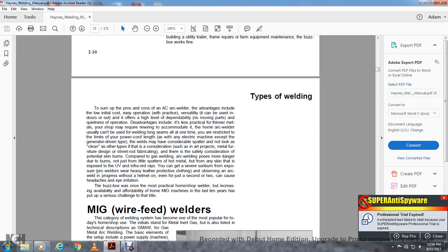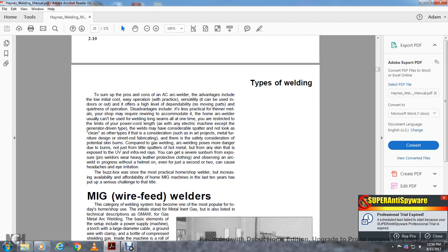The buzz box was once the most practical home shop welder, but with increasing availability and affordability for the home shop, metal inert gas machines over the last 10 years have put up a serious challenge.